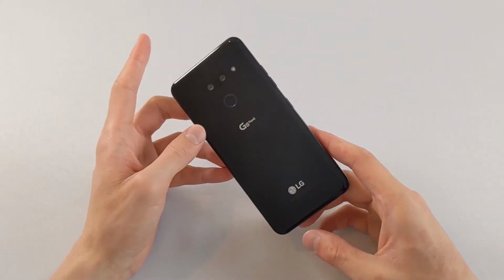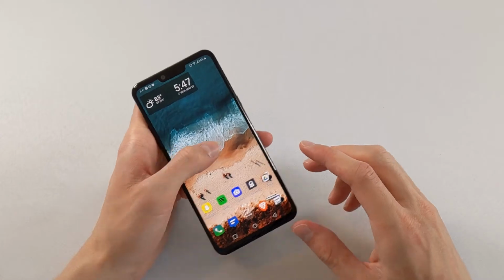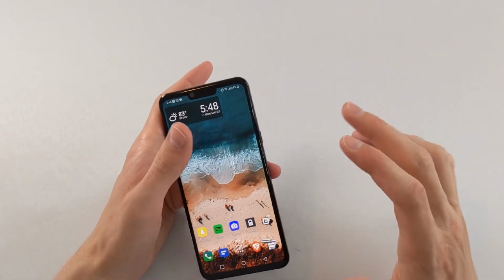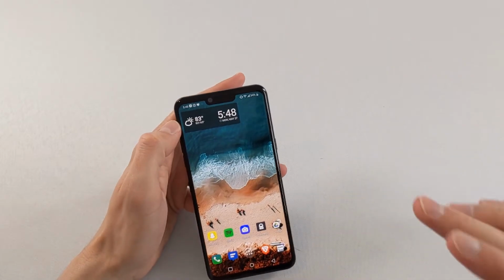And despite not being quite as good as the Pixel 3 or Mate 20X on the stereo speakers, they do sound good, they get nice and loud, they're very well balanced. Audio on this phone is incredible.